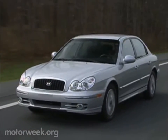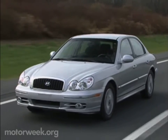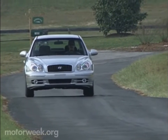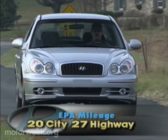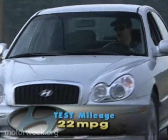On the other hand, this year's suspension changes have resulted in substantially improved ride quality. So while still a long way from a sports sedan, the Sonata is now a much more enjoyable day-to-day driver than before. And still reasonably economical. EPA mileage ratings are 20 city and 27 highway. We average 22 miles per gallon in our economy loop.